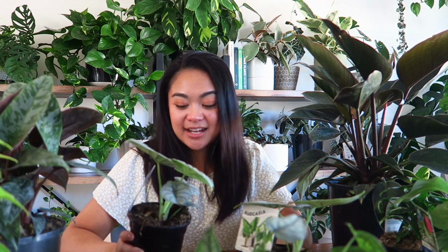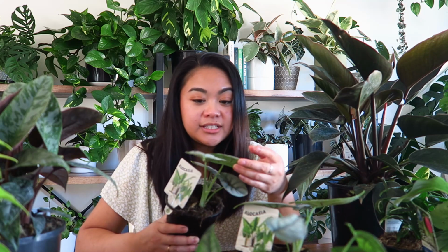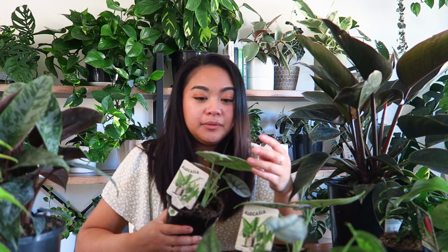And so we got some in, and I'd never seen these before. These are actually really super different from anything I'd ever seen. So that's why I grabbed a couple. They're just, look at the leaves though. I can't stop looking at them. Anyway, moving on.